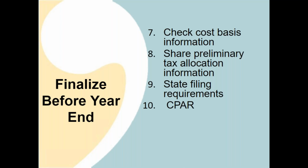Discuss the CPAR requirements with your club. Determine if you can make the election to opt out. If not, determine who you will be designating as your partnership representative.